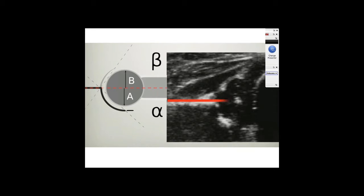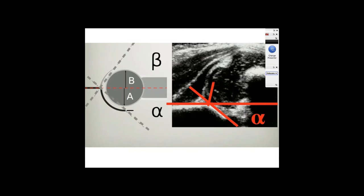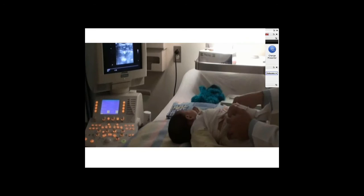You don't need to measure angles. That's something which radiologists do, but in the beginning you need to [measure the alpha angle] between the ileum and the bony acetabulum. It should measure at least 60 degrees. Beta angle is between that line and the cartilaginous cover.